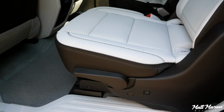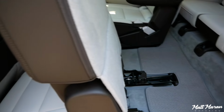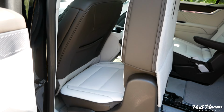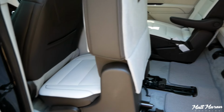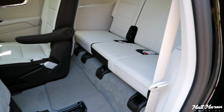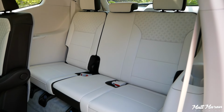And getting into the third row is really nice. So here in these, you do have a power sliding second row. Just press a button, and it tilts forwards. And the important thing here is that it also retains its shape, which means you can have a forward-facing car seat still in place there and still get access to the third row. There's a few others that do that in this segment, but a lot of others just kind of collapse whenever you slide that second row forward, and you can't really do the car seat thing. So this is one of the few that still does do that. I think it's a very nice touch for families.